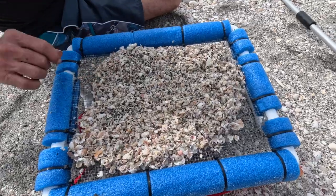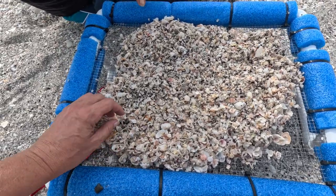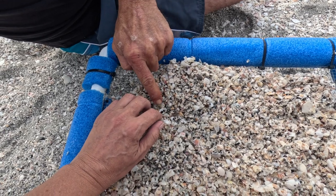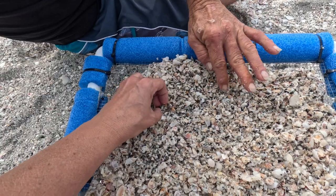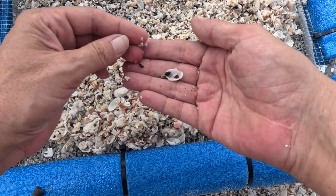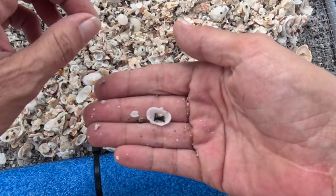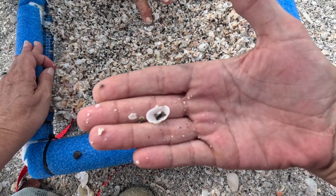Okay, John has scooped some shell material in here. And look, there's two little baby teeth right here. Make sure you don't drop them. Oh, look at those two little cuties. Fun.